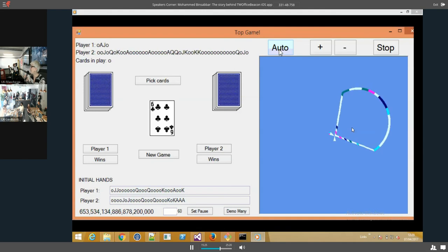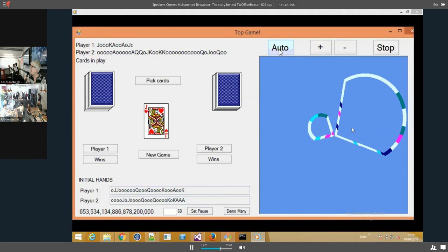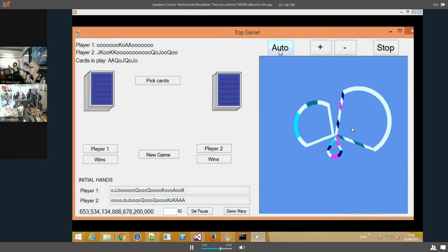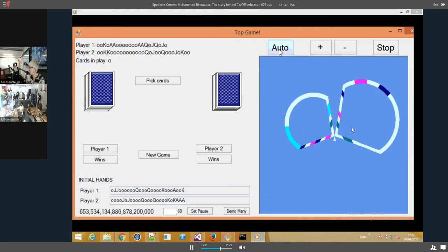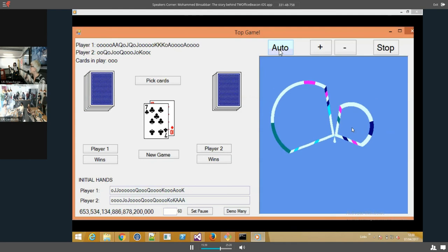So the idea of being able to visualize the cards that are in each player's hand and to see where the face cards are. So the non-face cards we tend to call spuds. Me and my partner, who play this game a lot when we're drunk, and spuds are useless, so they're just white.